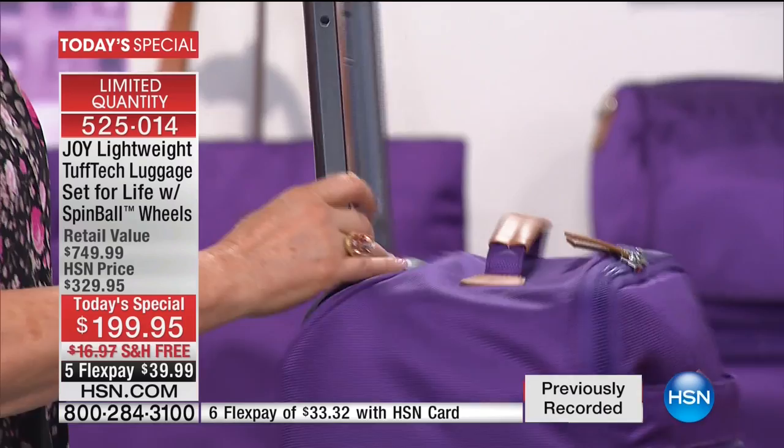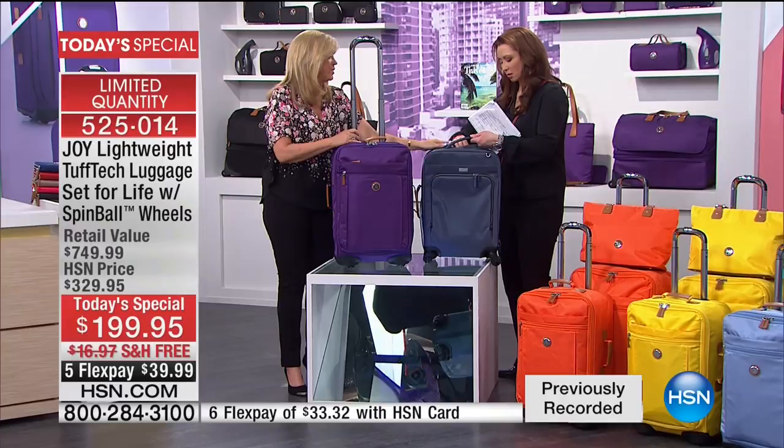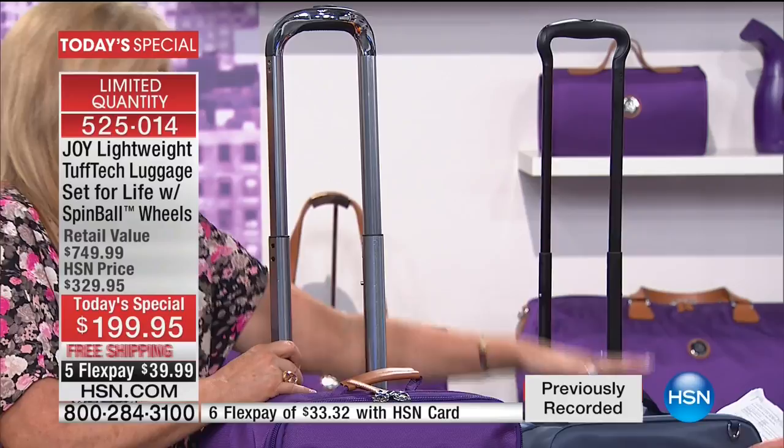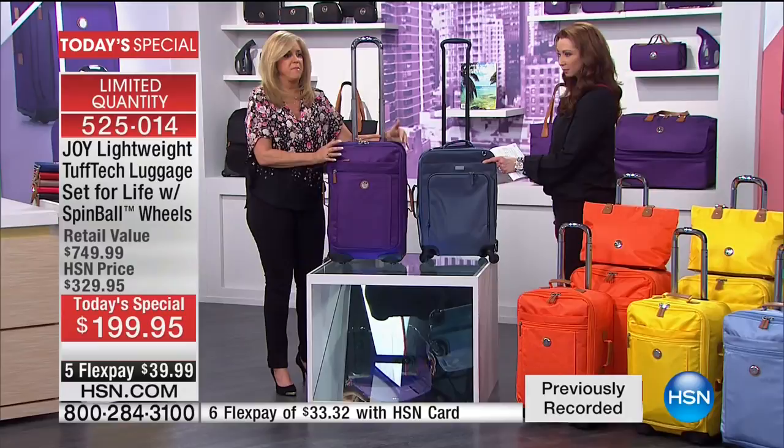Shannon, and pull that handle out if you can. Okay, oh geez. I just need everybody to see the difference. There's a $500 piece of luggage. You're getting 20% even less space. That's a carry-on. This is the Mac Daddy carry-on.